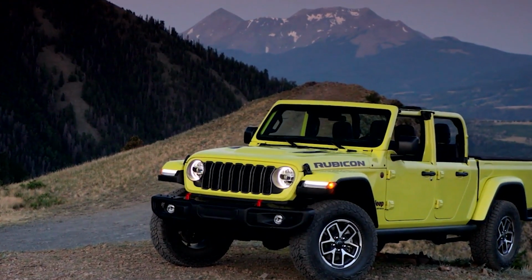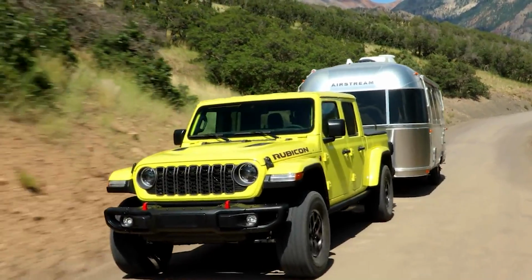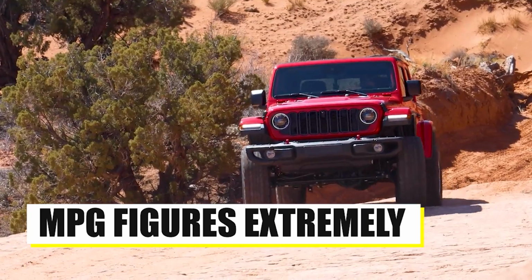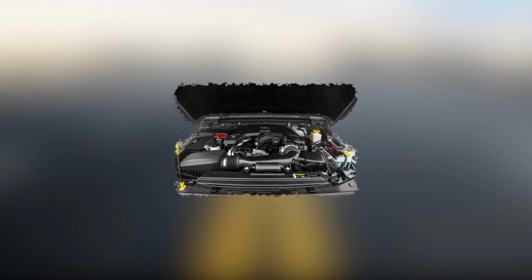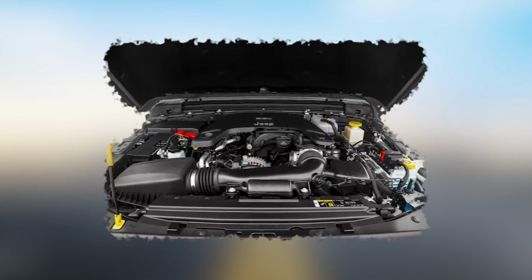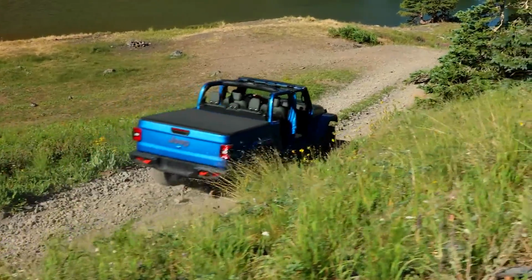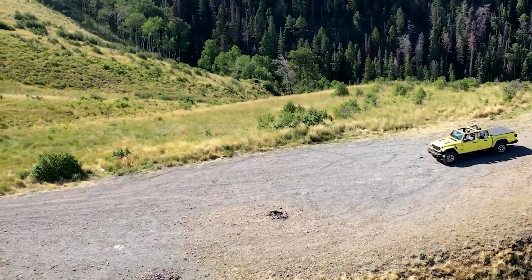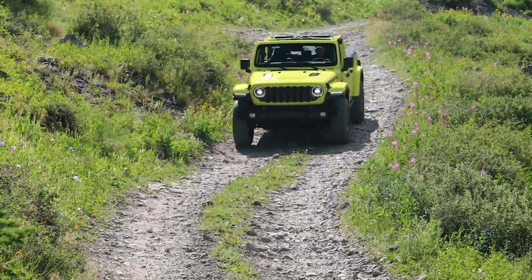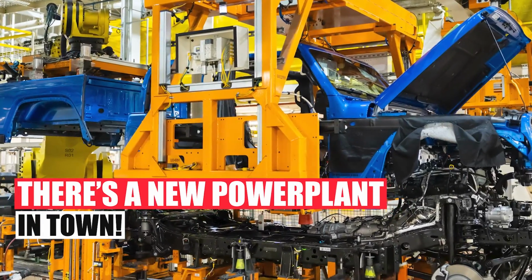This means that you'll have quite a bit of electric autonomy, allowing you to do city driving nearly exclusively using the electric drivetrain, allowing you to keep gas consumption extremely low. The hybrid powertrain will completely obliterate the Pentastar V6 in every way possible. However, it'll also be noticeably more expensive than it too. And if you're the type of person who needs a bit more power, but doesn't have that kind of money to buy the 4xe, don't worry, because there's a new power plant in town.